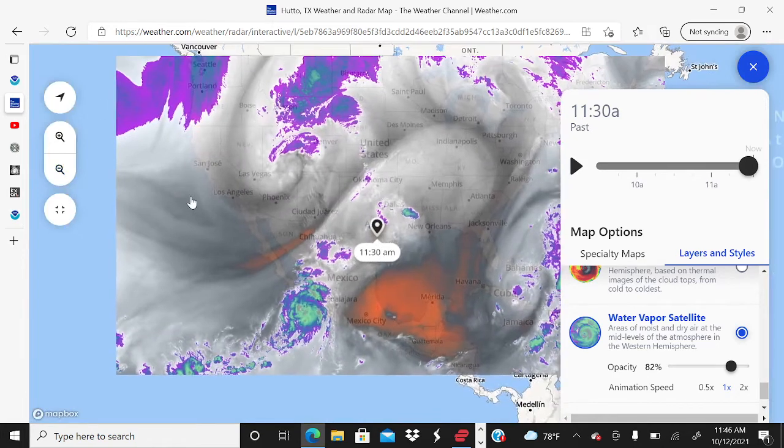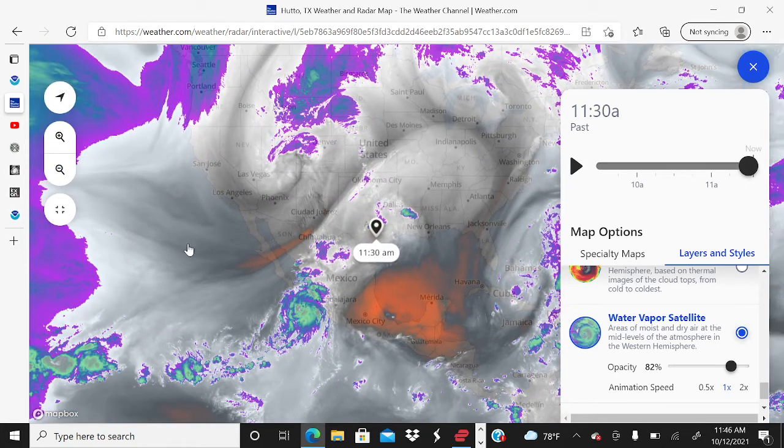And you can even see the jet blasting across Texas with the moisture from the axis of the trough. And that is what's going to be eventually carrying Pamela itself right smack dab across the center of Texas and across the Tennessee Valley and into the Midwest.